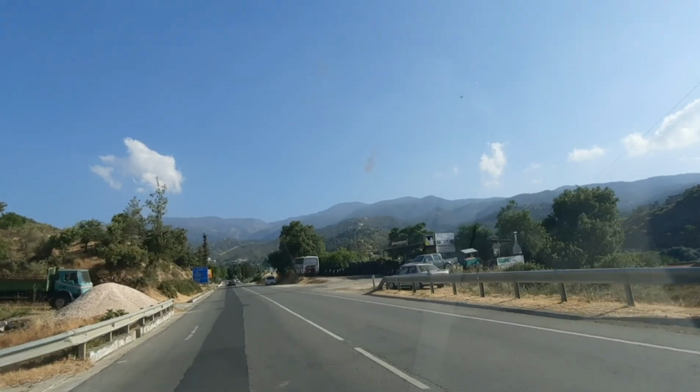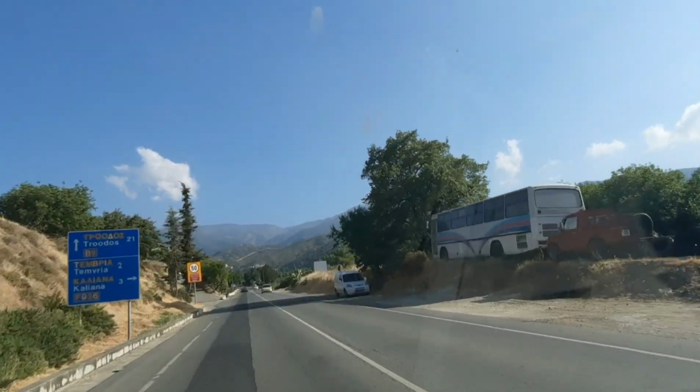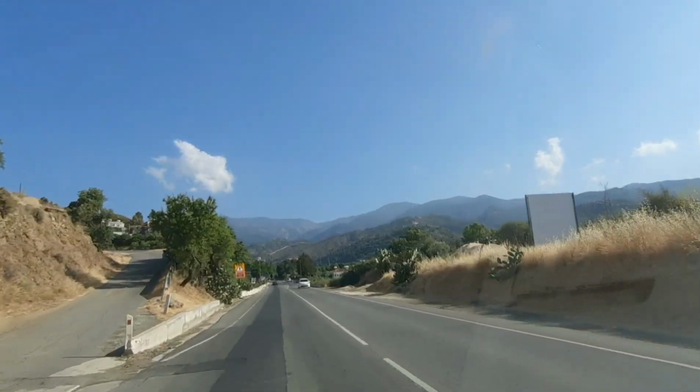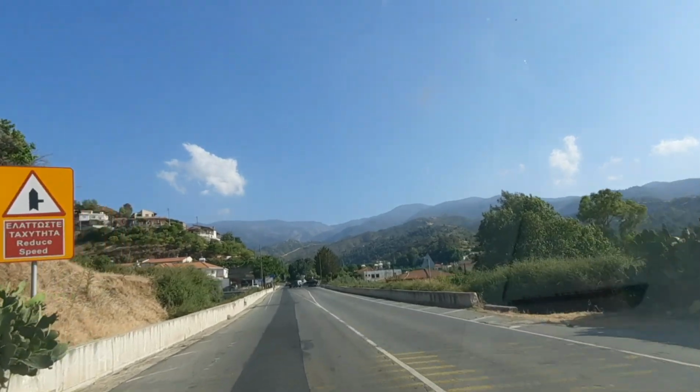Right, we're just heading into Kakopetria, and we'll be putting that on a separate video. Took a while to get here. I think our sat nav has sent us round all the villages.